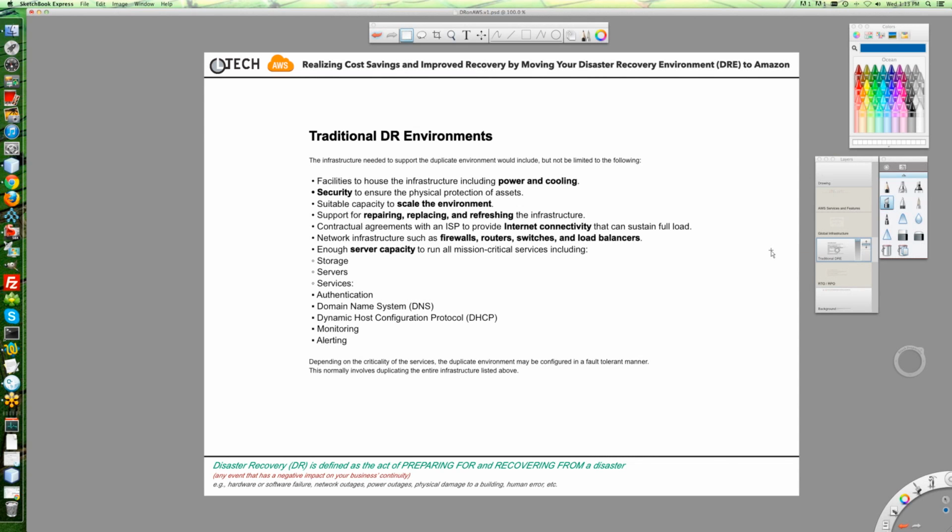This is an expensive proposition when it comes to a rack metal environment and going to an auxiliary or a secondary data center and mirroring a production environment. It's a large capital investment, and it's a large maintenance and upkeep investment.